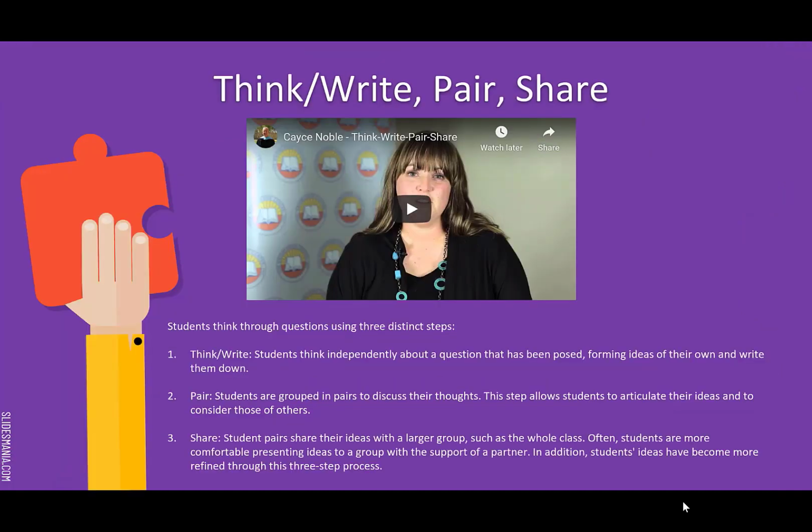Think, Write, Pair, Share is a quick and easy collaborative tool to employ in your classroom. First, your students are going to think and write independently about the topic or question that's been posed. Then they'll pair up, or you will group them, and then share their ideas with their partner. Finally, once the two students have come to a consensus, they'll share their answers with the class.